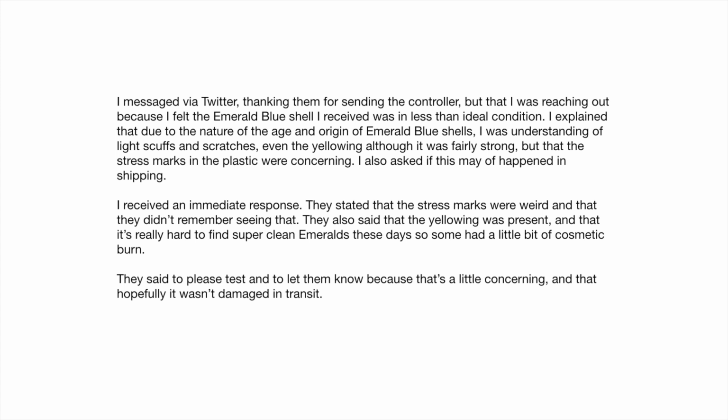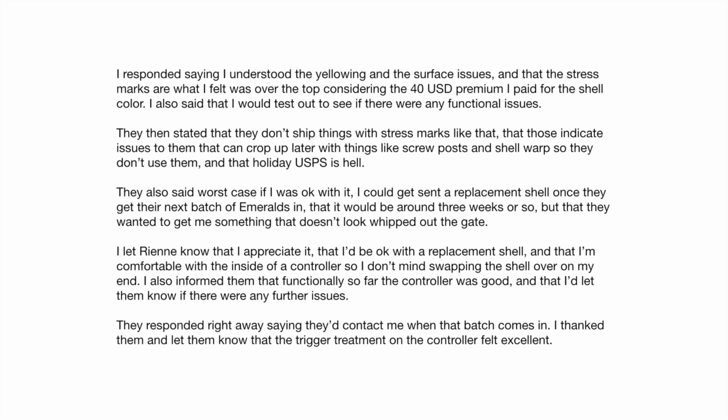I responded saying I understood the yellowing and the surface issues, and that the stress marks are what I felt was over the top considering the $40 premium I paid for the shell color. I also said that I would test out to see if there were any functional issues.